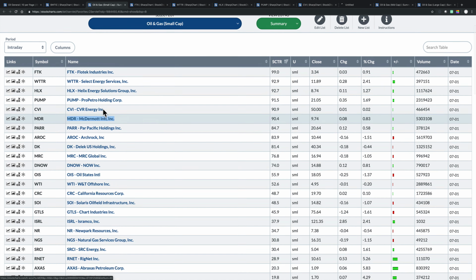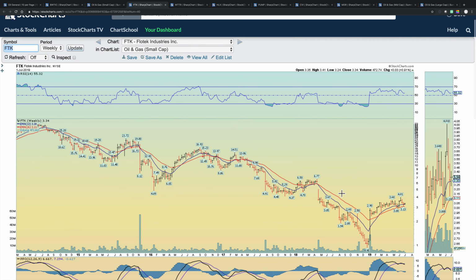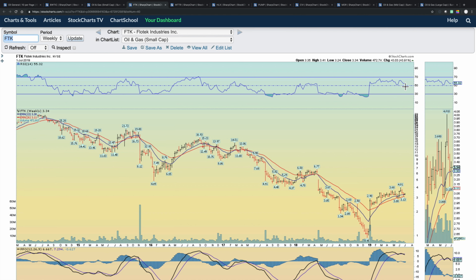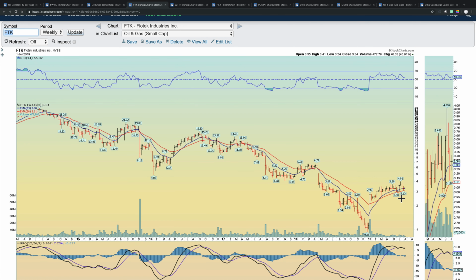This is in the small cap space for the time being. So notice right now this is Flotek. We're consolidating here above their 13 and 26 moving averages, forming a base above that 50 RSI level, right below 61, right around here, and we're setting up for a move much higher. This is one of those charts that looks to be setting up for a move towards 6, 7, 8, and I really like the setup here.